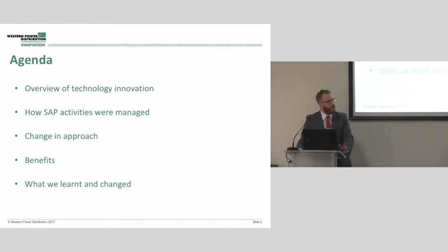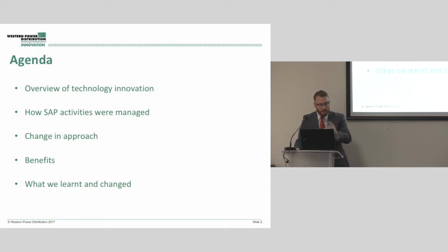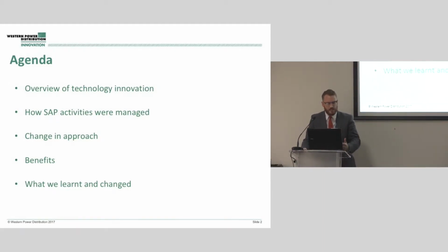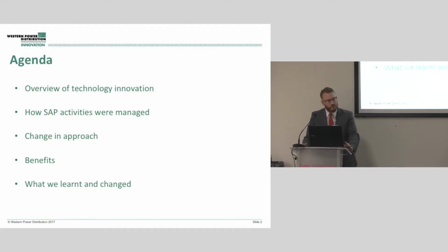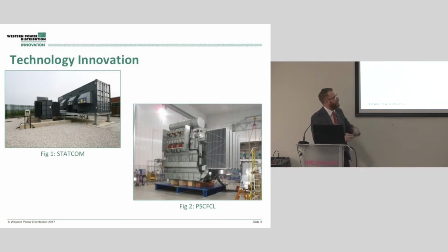A brief agenda. I thought it'd be worth having a quick look at what technologies I'm principally talking about, so what we've included into the network, with some photographs if anyone's not familiar. Then a little background on how we used to manage them in the earlier stages of the projects and their lifetime, what we thought were some deficiencies around that, and how we changed our approach to get more commonality with how the rest of the business operates, bearing in mind these are new technologies. Then the benefits that we're hoping to see or have already seen, and a little about what we've learned and changed on specific technologies. So a little more technology focused this afternoon. Just quickly pointing at things.